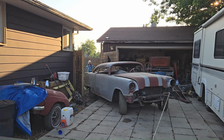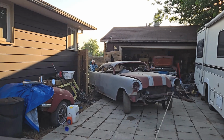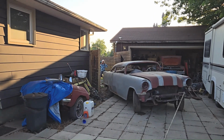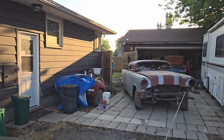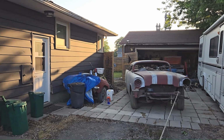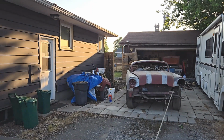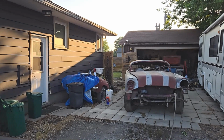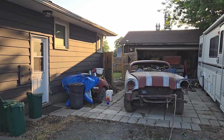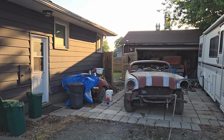Back to the truck and give it another little yank, and this should be the final one. And it's out in the driveway. Now I've got room to work on it. Back up, put some slack in the rope, go take a look, make sure I've got nothing else that I've got to worry about back here.